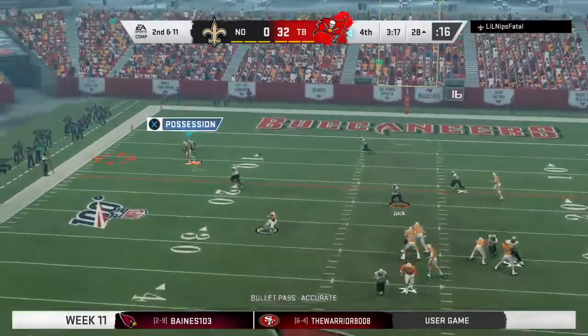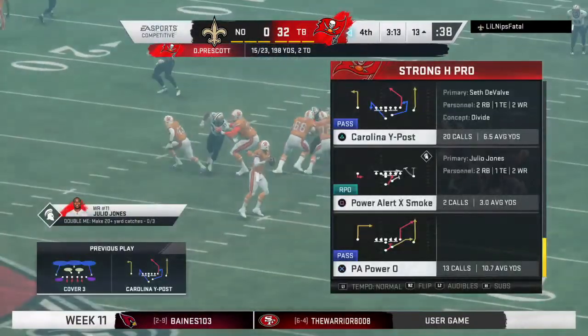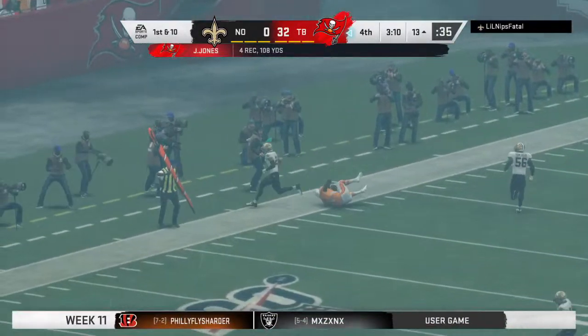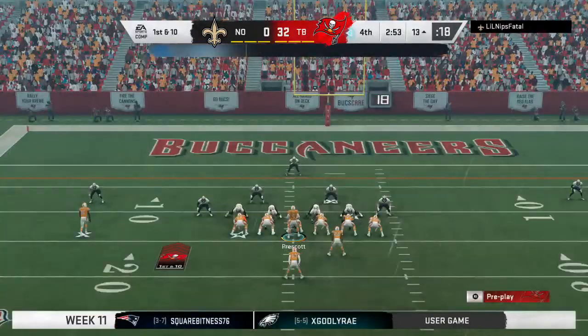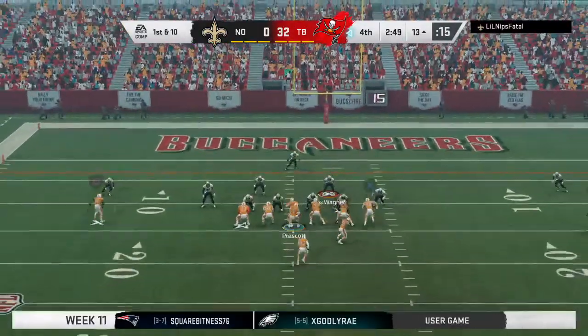Prescott to throw this time. He completes it to Jones. 15 yards as Tampa Bay picks up the first. And he's over 100 yards now after that last catch. Already, of course, leading the NFL in receiving yardage. So he's done nothing at all to hurt his cause, to stay in that spot.